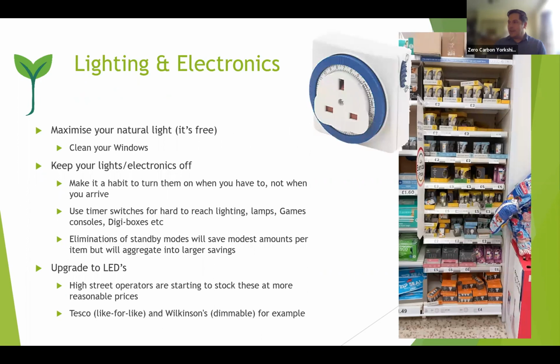So, lighting and electronics. I took this picture in Tesco's yesterday, and it's great to see we now have a good selection of LEDs on the high street and in supermarkets at a reasonable price. When I was looking at LEDs a few years ago, they were very expensive, and the dimmable ones still are. I did want to mention, though, that I have found some dimmable bulbs in Wilkinson's. So just in case you're looking for those, they're quite good there.